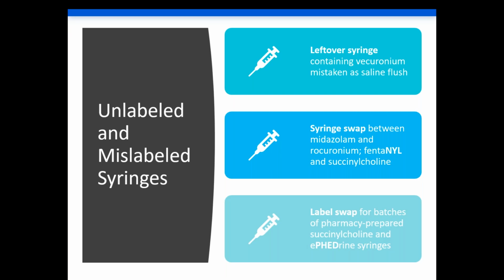One of the more recent errors reported to us had to do with batches of pharmacy-prepared succinylcholine and ephedrine syringes where they accidentally switched the labels. They were dispensed, and fortunately anesthesia, when they gave what they thought was ephedrine and it was reacting just like a neuromuscular blocker, was able to identify the problem.